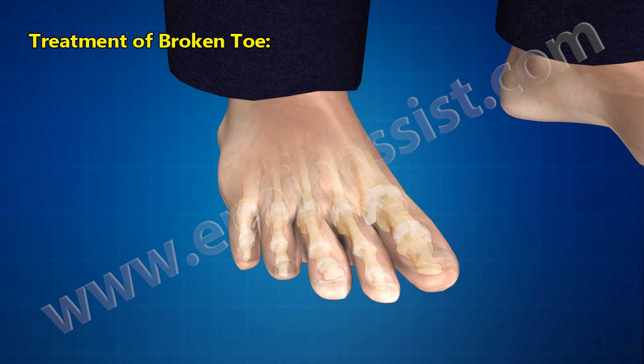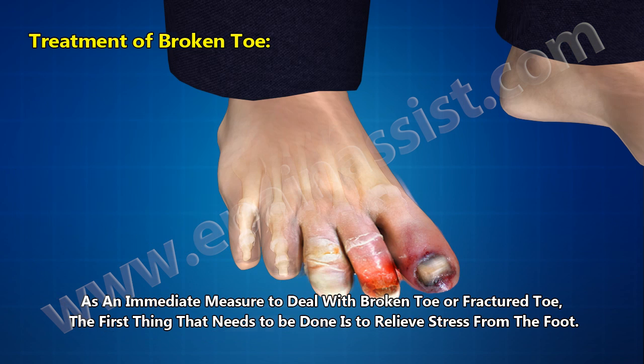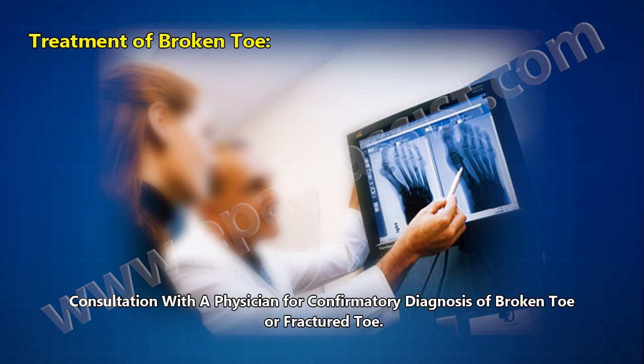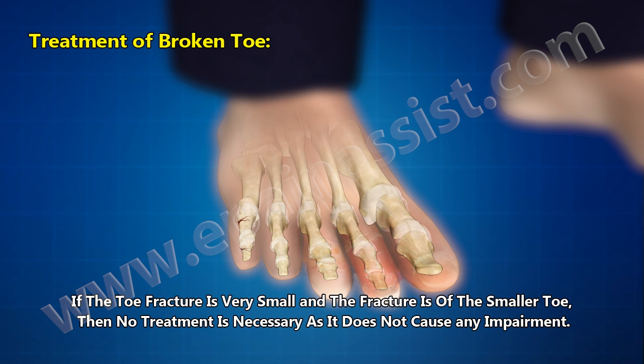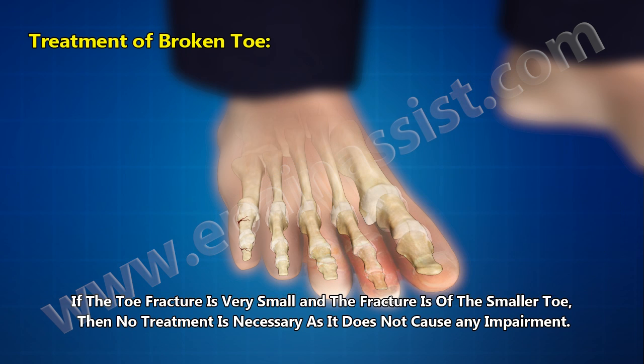Treatment of broken toes. As an immediate measure to deal with broken toes or fractured toes, the first thing that needs to be done is to relieve stress from the foot. Consultation with a physician for confirmatory diagnosis for broken toes or fractured toes. Radiological studies to confirm the fracture of toes. If the toe fracture is very small and the fracture is of the smaller toe, then no treatment is necessary as it does not cause any impairment.